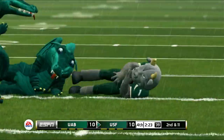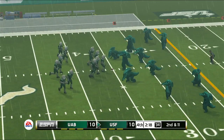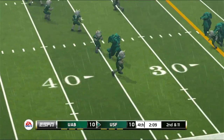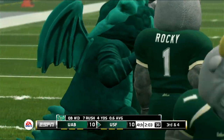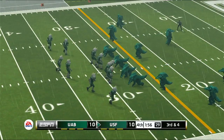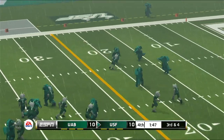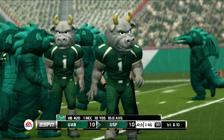Oh, man. And this is the 8th play of the drive. Three down. Go. Mike 51. Mike 51. He's going to try and scramble, and he's taken down right around the 28-yard line. So it's third down now, and they're going to need about 4. And he's level at the 19. 10th play of the drive.